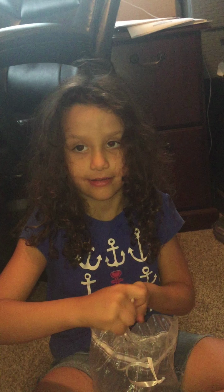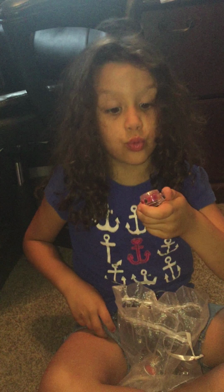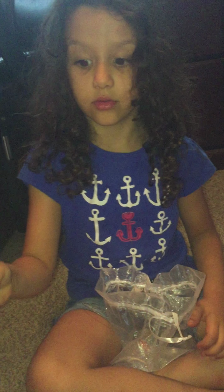Now we're going to smell the brown one. Ooh, it's sweet. It's really powerful. Cozy Fireside. Very powerful, isn't it? Mm-hmm. That's one of Mommy's favorites.